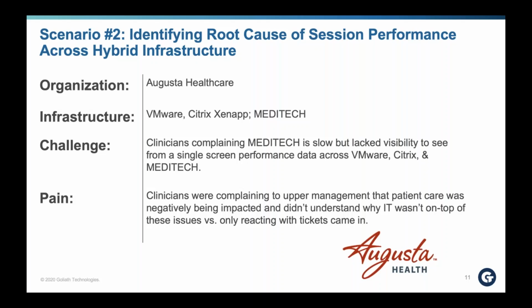And the other pain point here is that obviously this is being delivered by Citrix. So the Citrix team, everyone blames Citrix for the issues, right? And I'm sure we've all heard of that, right? If there's an issue with Citrix, or if there are user experience issues, everyone blames Citrix for it.